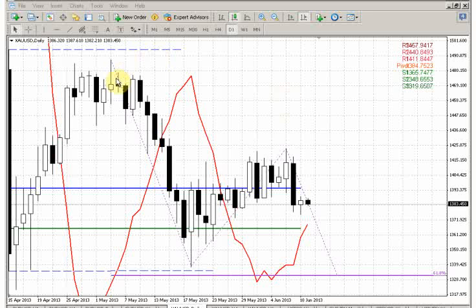Also, if you take a look at this pattern, you will see this A, B, C top with the minor target of the 618 extension standing around the 1330 area. That's very close to the previous swing low right here on the daily time frame, and that is the low of the current year.